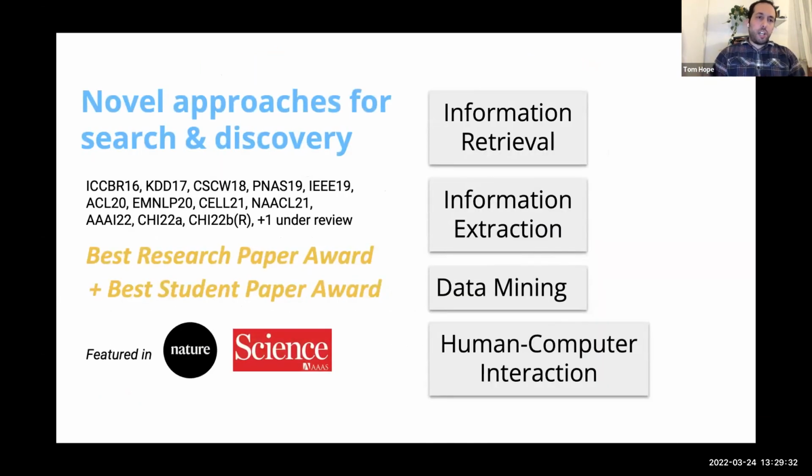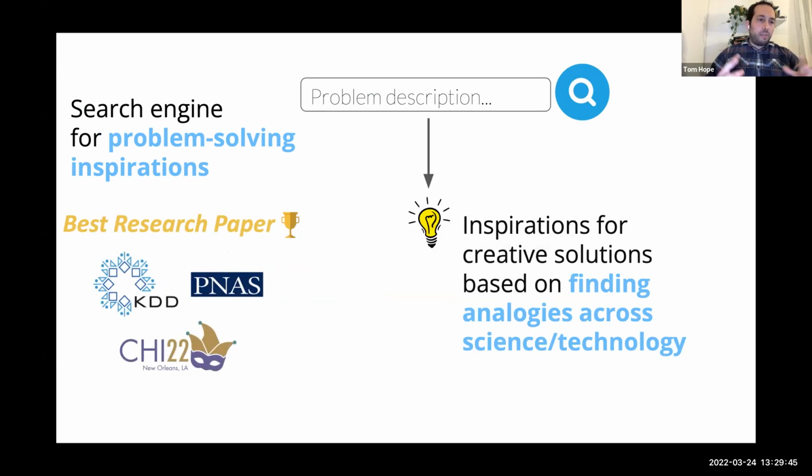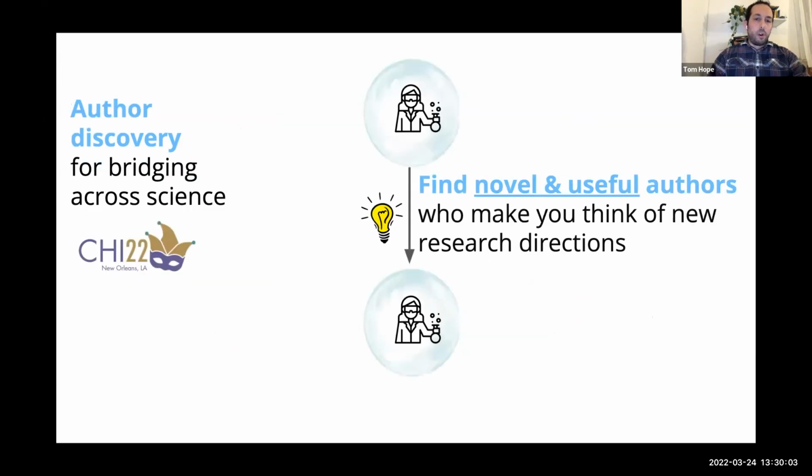So in order to address these challenges, my work develops novel approaches for search and discovery with new methods in information retrieval, information extraction, data mining, human-computer interaction. So for example, I've built a search engine for finding inspirations for creative solutions for problems. Your input is a description of a problem and the output is all kinds of novel solutions based on finding analogies across distant areas of science and technology, or finding novel authors who make you think of new ideas outside your bubble of knowledge.